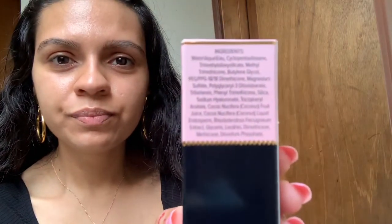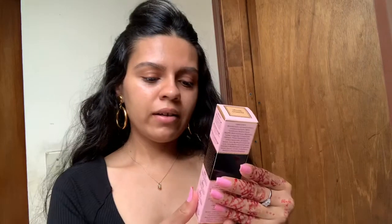Ingredients seem to be good. Let me show you the ingredients right here. And this outside packaging is super cute. It's infused with coconut water and alpine rose, which is supposed to empower skin's health and resilience. It has hyaluronic acid, which gives the skin a smoother, more youthful appearance. So those are some of the claims we can see.